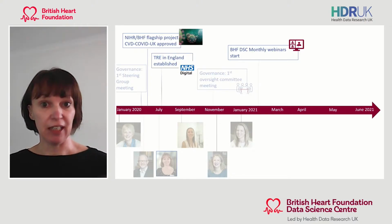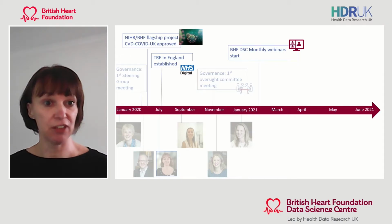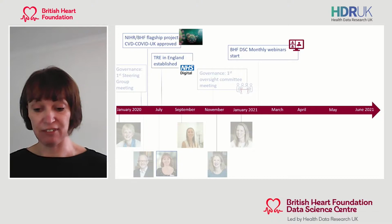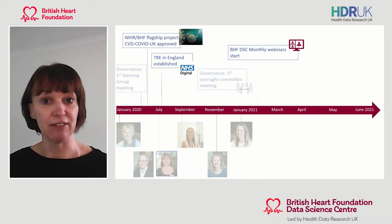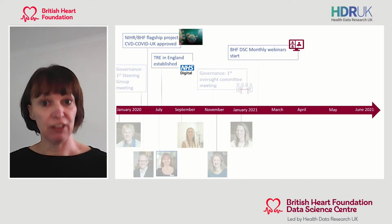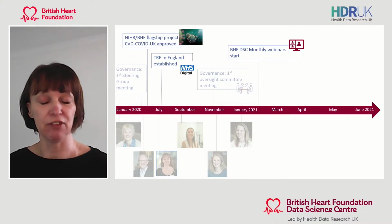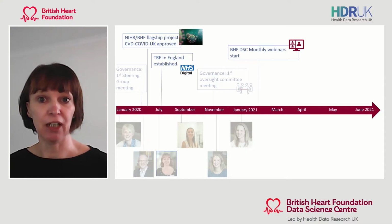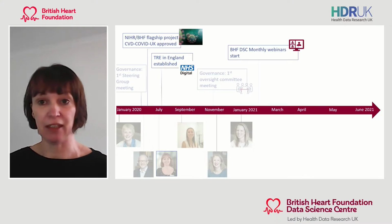And this led us to actually work in collaboration with colleagues within NHS Digital, as Andrew has already alluded to, in the setup of their trusted research environment in England. So this trusted research environment is a safe and secure environment where you can access linked data sources, different types of data sources that have been linked together and de-identified. And then accredited researchers can go in and access and analyse this data to answer specific research questions, and the data doesn't leave the environment. And you'll hear much more about this programme of work after the break. And also we set up our monthly webinar series, and we have a couple of speakers speak every month.